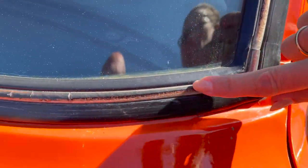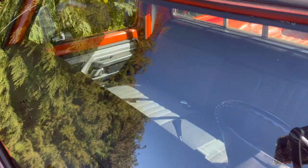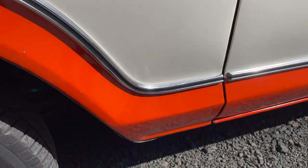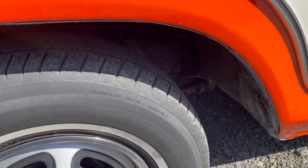There's some wear around, I don't know, do you call that the gasket, the trim? It's trim. A little bead in there. The bead in there, so you can see that that's a little bit worn, works fine. There's a rock chip in the windshield. We didn't mess with that because it's not cracked or anything like that. Emblems look good. It's got the original hubcaps on it.